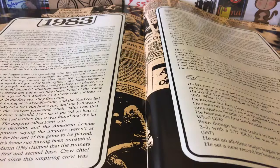There couldn't be much doubt that the tube had done terrible damage to the minor leagues. As television grew in this country, minor league attendance dwindled and in all too many cases disappeared. Yet in 1983, there was a phenomenon. The Louisville club in the American Association drew 1,052,438 fans, the first minor league club ever to draw in seven figures.